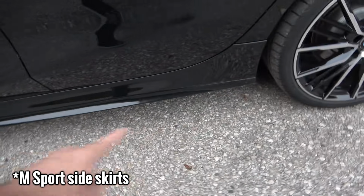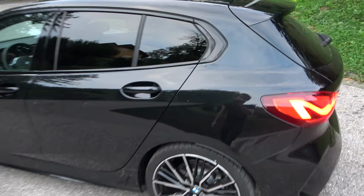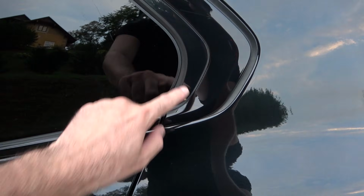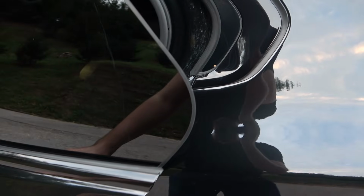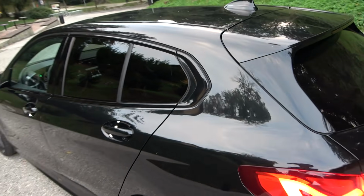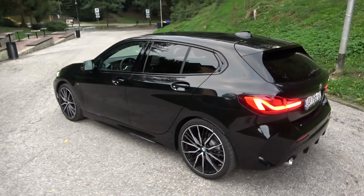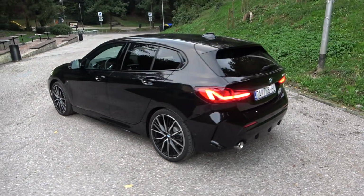M badge is over here, and then you also have the door seals for the M packaging. And then here, this is a special element, Hofmeister kink they call it in BMW, an element that is on almost all BMW models. Overall, the car is actually a bit shorter than the predecessor, but also a bit wider.